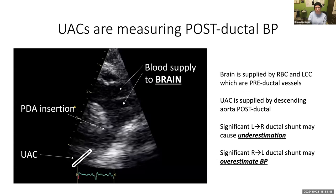The other thing that's really important from a practical perspective is that many of the preterm infants that we're evaluating, or term infants in some situations, may have significant ductal shunt. And this is particularly relevant for that early baby, which we've all seen in the first 4 hours. They're born, they get their intubation, they get their surfactant, and immediately thereafter their blood pressure is low, but they look pretty good. This often happens because there is escalating left to right shunt through the PDA, and the umbilical arterial catheter is postductal, whereas the blood supply to the brain and the left ventricular output are preductal.